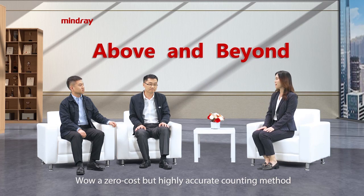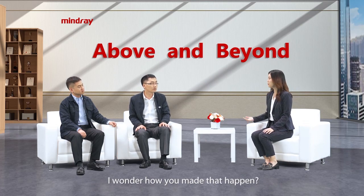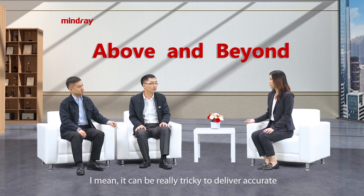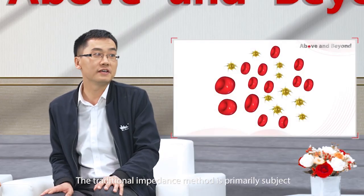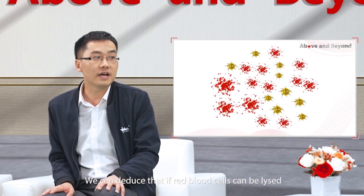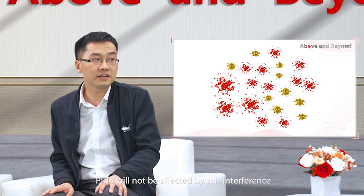Wow, a zero-cost but highly accurate counting method. That's cool. I wonder how you made that happen. I mean, it can be really tricky to deliver accurate PLT results at a very low cost. The traditional impedance method is primarily subject to the interference of RBCs in detecting PLTs. We can deduce that if red blood cells can be removed, PLT will not be affected by this interference. Mindray's commonly used hematological agent, LD-NICE, can dissolve red blood cells.